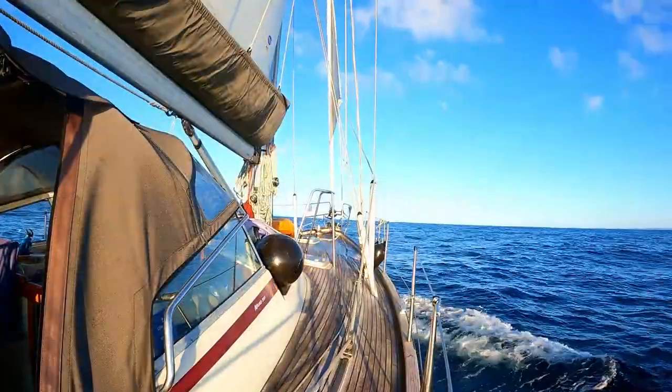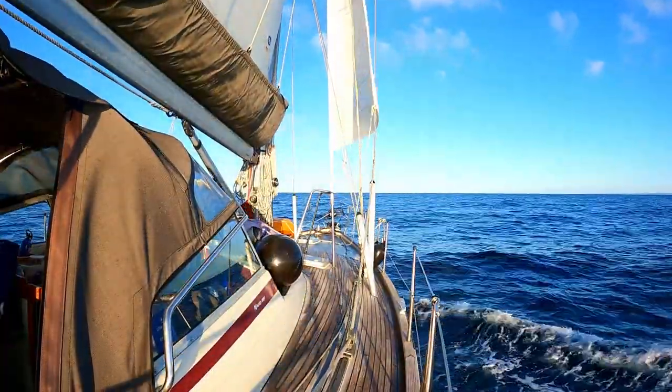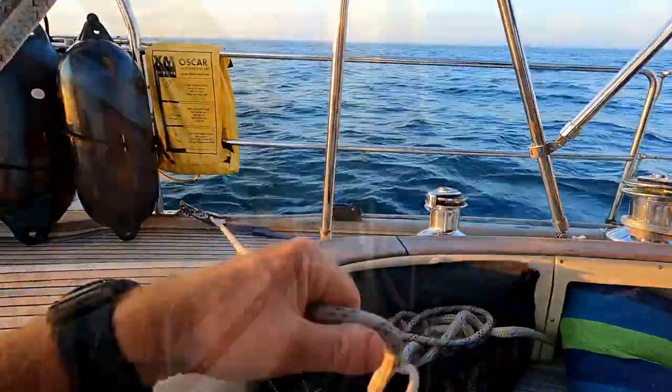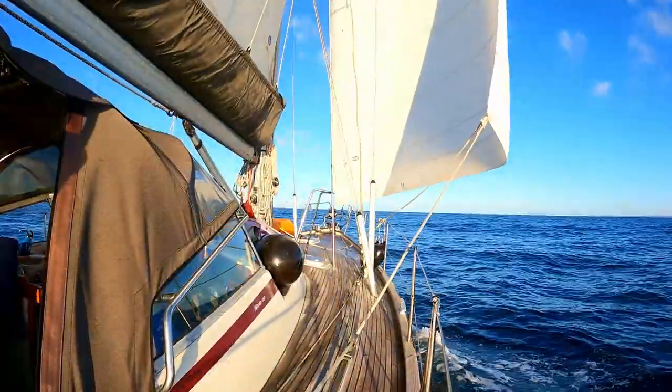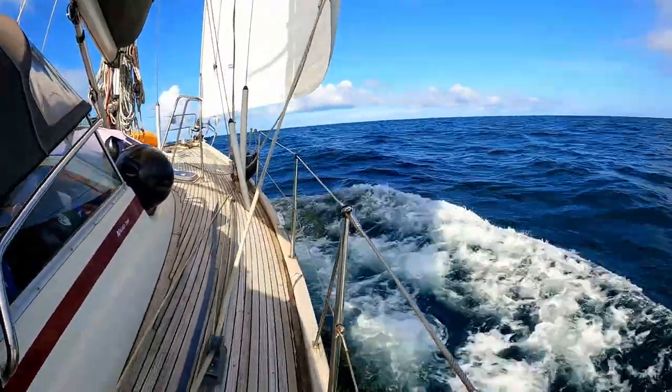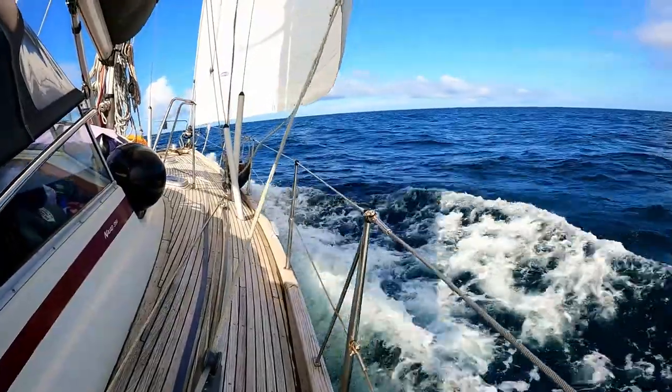The head sail, otherwise known as the Genoa, is much easier to deploy as it's simply unrolled from where it is stored on the forestay. Then just point the boat where you want it to go and set the sails to suit.